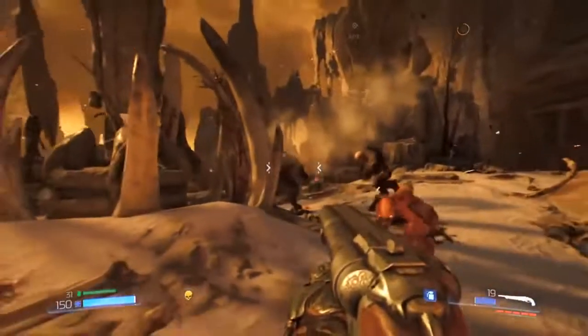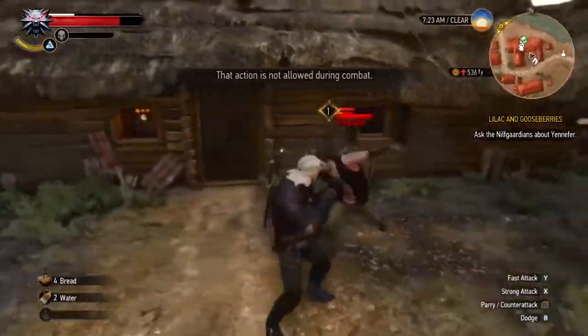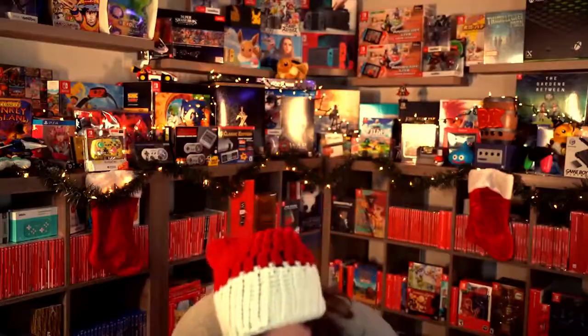Pretty much everyone loves these games and they're safe bets, but I do want to mention that the price for these games has stayed at about this $50 to $60 range, while they are almost 10, 20 bucks less on other consoles. So if your kid has an Xbox, get him Skyrim on Xbox. Okay, what did I say?